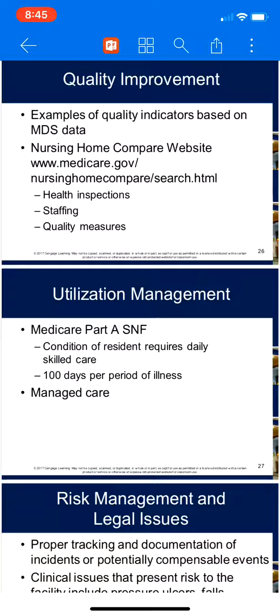All right, we're going to move over to utilization management on 390. In the long-term care setting, utilization management applies to the Medicaid, Medicare Part A, and managed care residents who may be in a SNF or subacute unit of a facility.